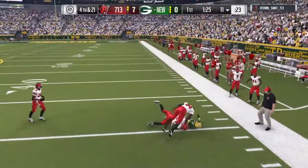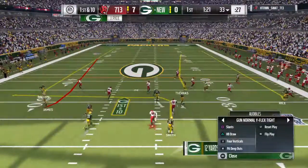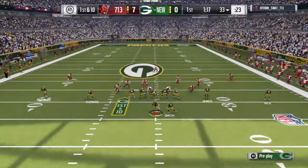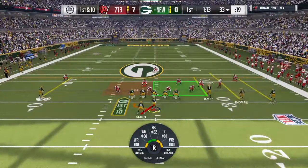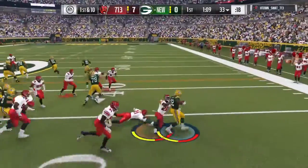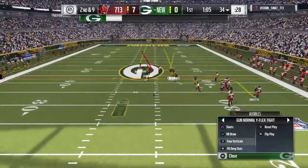Man open, Rice. And he's able to get this one all the way past the 30. 22 yards on the pickup there. And on 4th and long, somehow they're able to keep the drive going. They'll run it now out of the gun. And he'll be taken down right around the 34 after a pickup of only a yard.